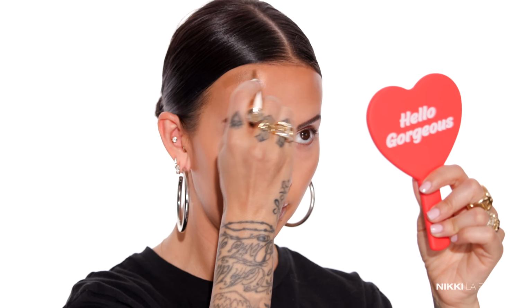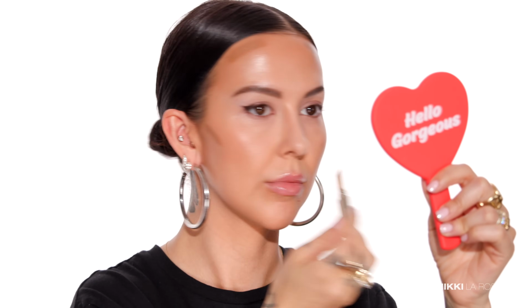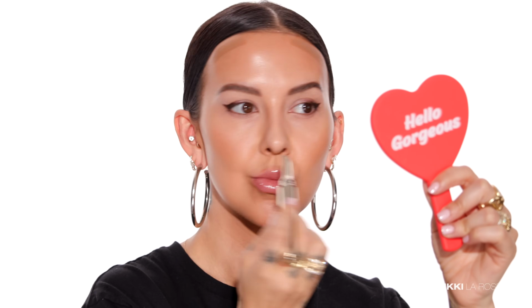Okay, so I'm gonna go in with another layer of this concealer to get a little more color. I'm gonna go in now and do my nose.